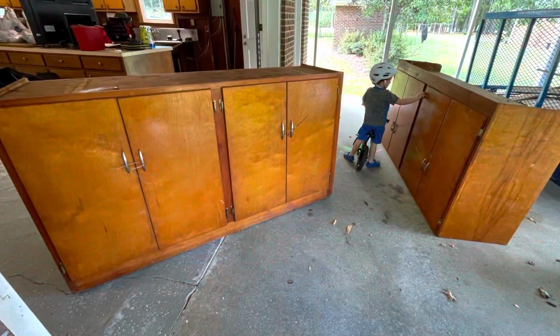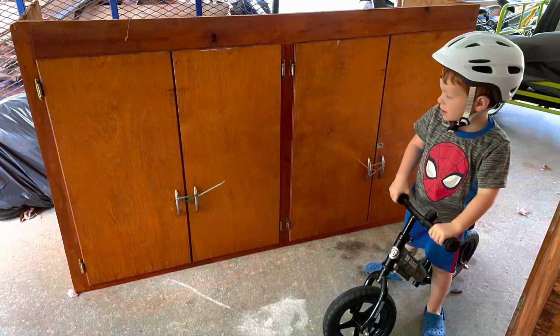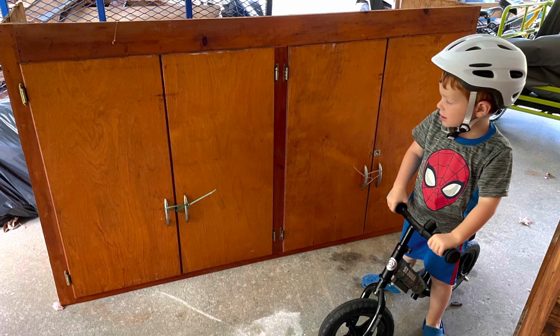After getting the cabinets removed, I felt bad throwing them away because there was nothing wrong with them. I posted them on Facebook Marketplace for free, and about 20 minutes later, I had several people asking to come get them.